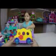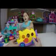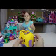The wheels on the bus go round and round. Yay! The wheels on the bus go round and round. Round and round. This is really cool.